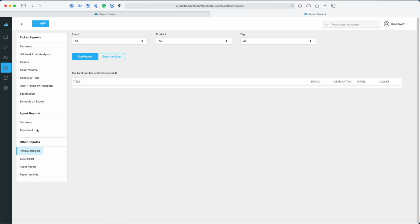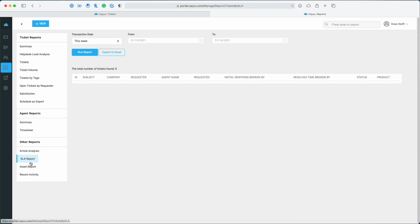The other reports we have are starting off with article analysis. This will allow you to see which of your help articles are actually deemed helpful by the people who are viewing them, which ones get clicked the most often. You can see there's a star rating as well as votes and clicks over here. Next up is the SLA report. That stands for Service Level Agreement.